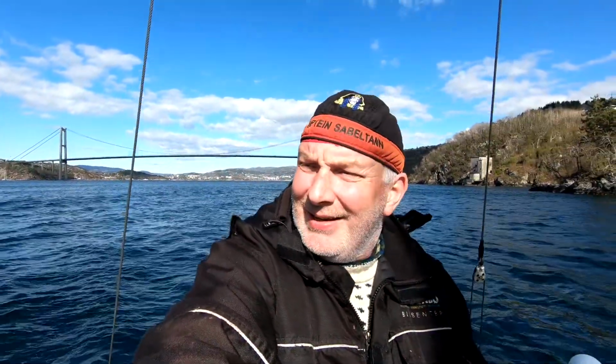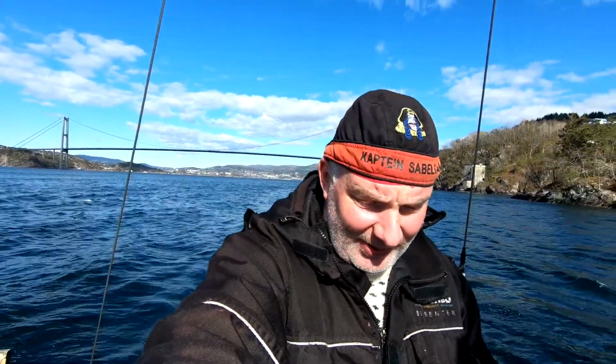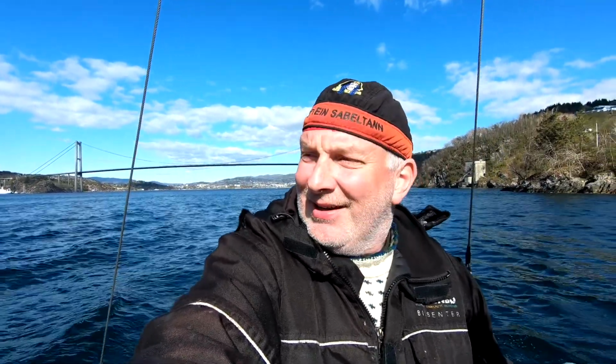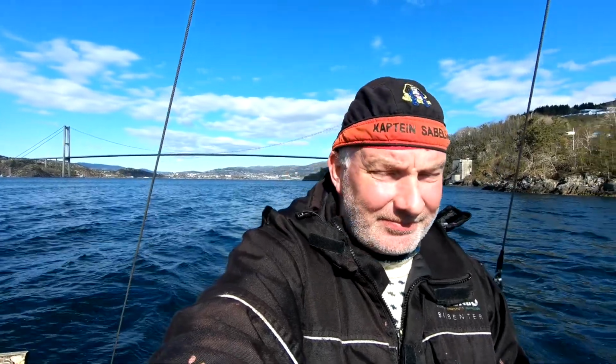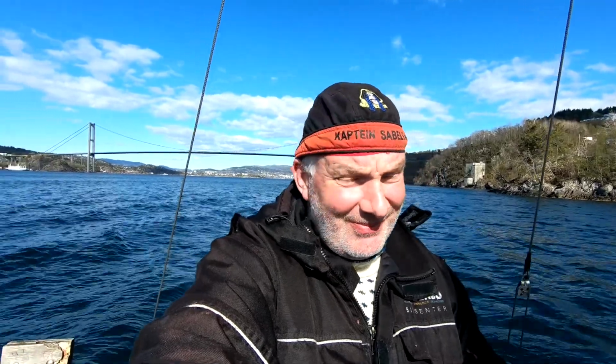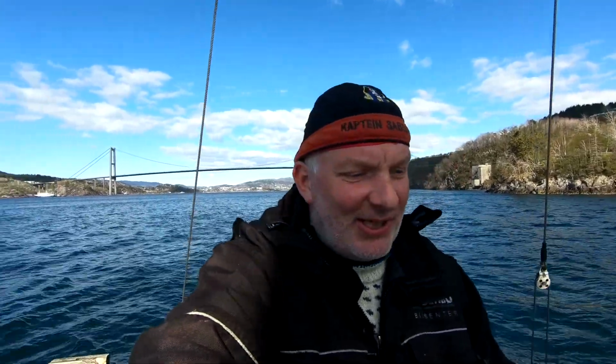So the Askøy Bridge is now behind us. We have been tacking our way up this sound, and we have about a knot of current against us here, so there have been quite a number of tacks. Right before we reached the bridge we took our last tack, and the wind has been clocking over as we went underneath the bridge, and it's been working out well.